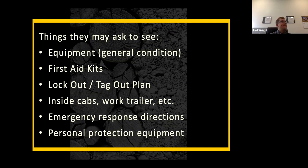This is a way that if somebody gets hurt, they know where to go to find the emergency response directions and what to do in that emergency. So if all the emergency response directions are in the cabs of the truck or in the first aid kit of the machines, everybody's aware of that, everybody knows that, and the emergency response lines up with the job site that you're on. So it'll have 911, it'll give directions so you can tell the 911 operator, and it may also have coordinates for a life flight. So have an emergency response plan and have it available, and have your crew know where to find it.